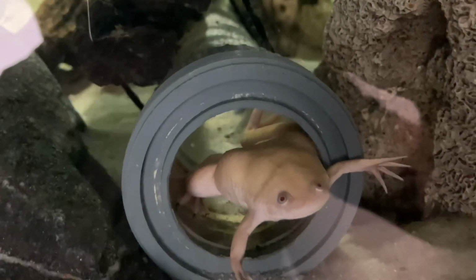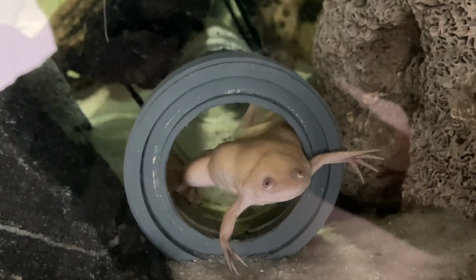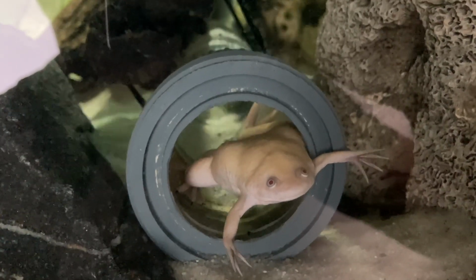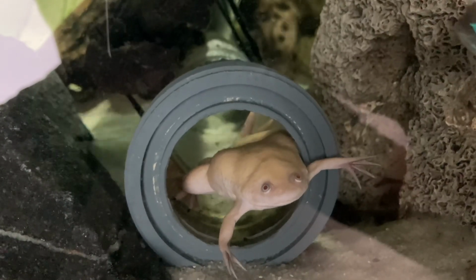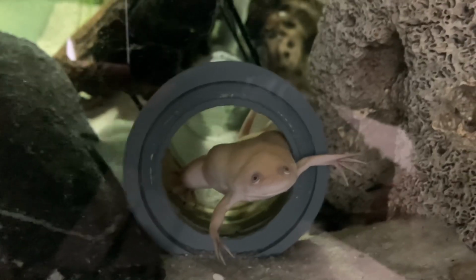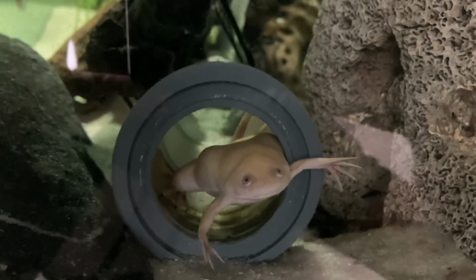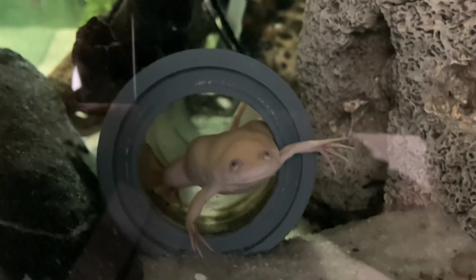This is an African claw frog. They use their claws, as you can see. They have little sharp claws to tear up food and shove it in their mouth. And believe it or not, they don't even have tongues, which is weird because all frogs are known for having tongues. But yeah, these guys are super hardy animals.